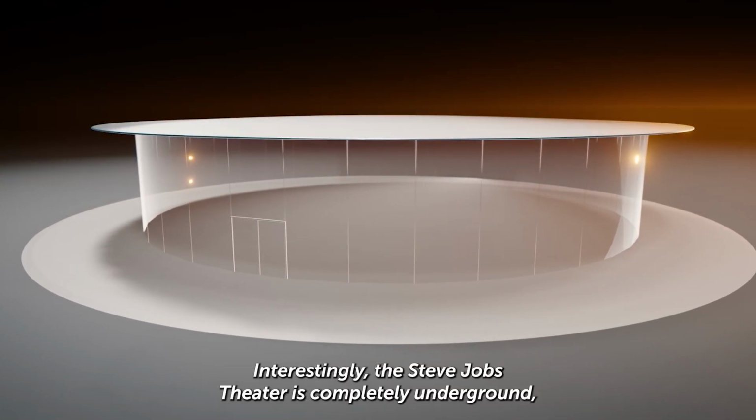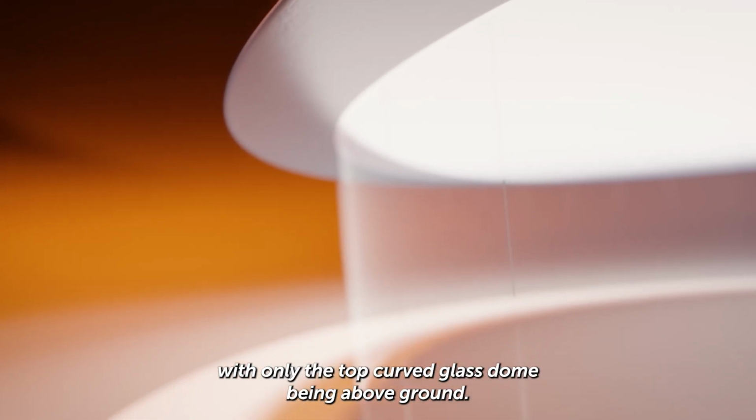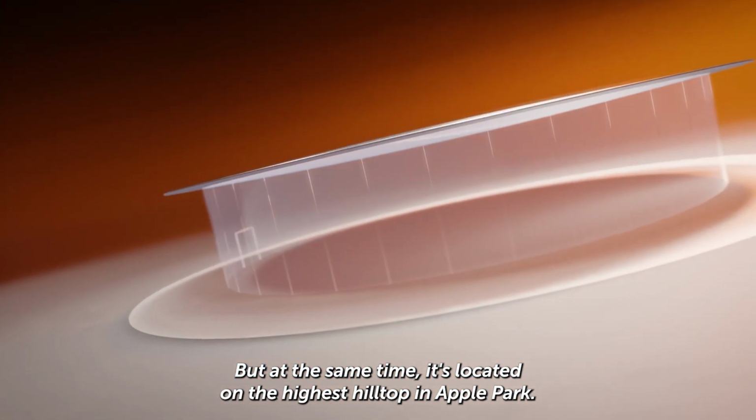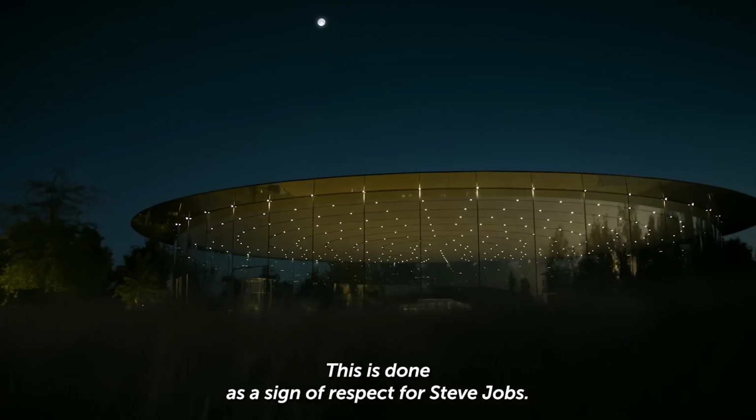Interestingly, the Steve Jobs Theater is completely underground, with only the top curved glass dome being above ground, but at the same time, it's located on the highest hilltop in Apple Park. This is done as a sign of respect for Steve Jobs.